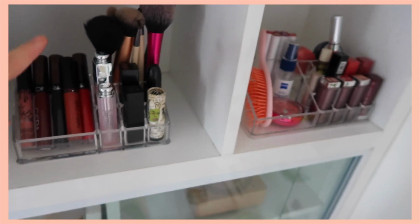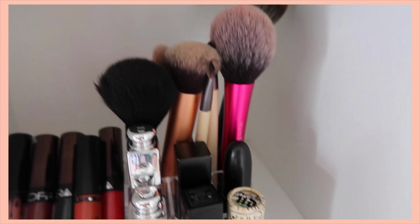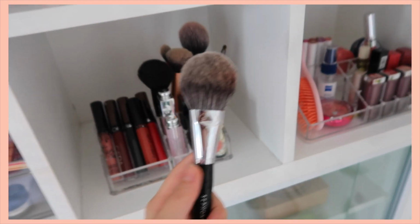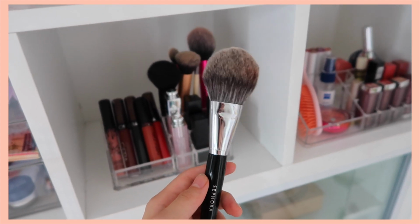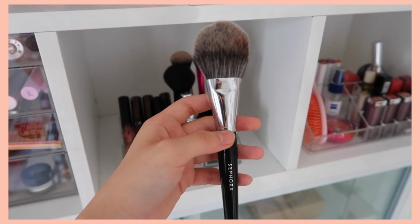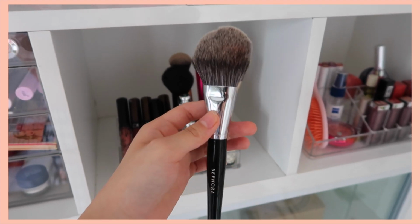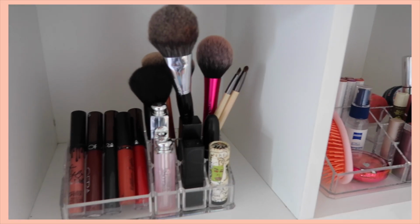So there's that. And then over here I have a couple of brushes. Most of them are drugstore brand, like Real Techniques, e.l.f., Equal Tools, and then I have this one face brush that I got from the Sephora brand, and it's literally the best face brush I've ever owned. My best friend came over to my house the other day and she's literally obsessed with this brush. She could not stop touching it. That's how soft it is.